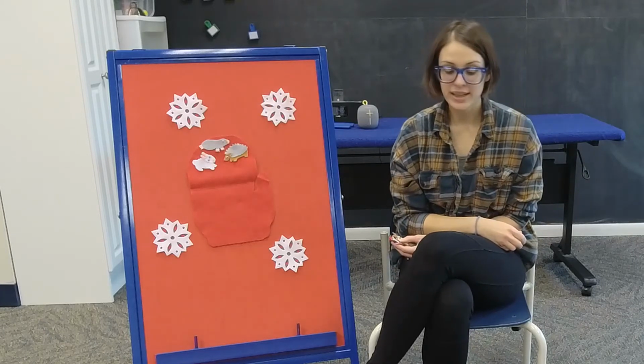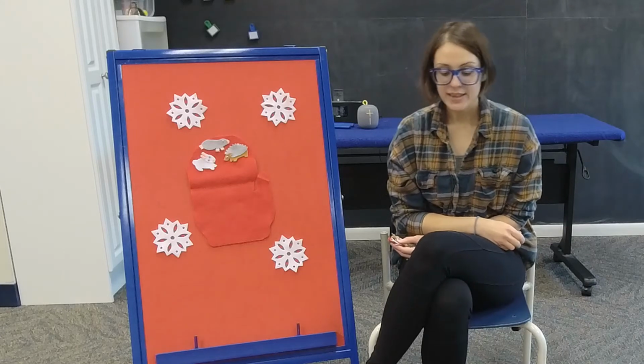A hedgehog squeezes in. Help us please so we won't freeze, the mitten in the snow.